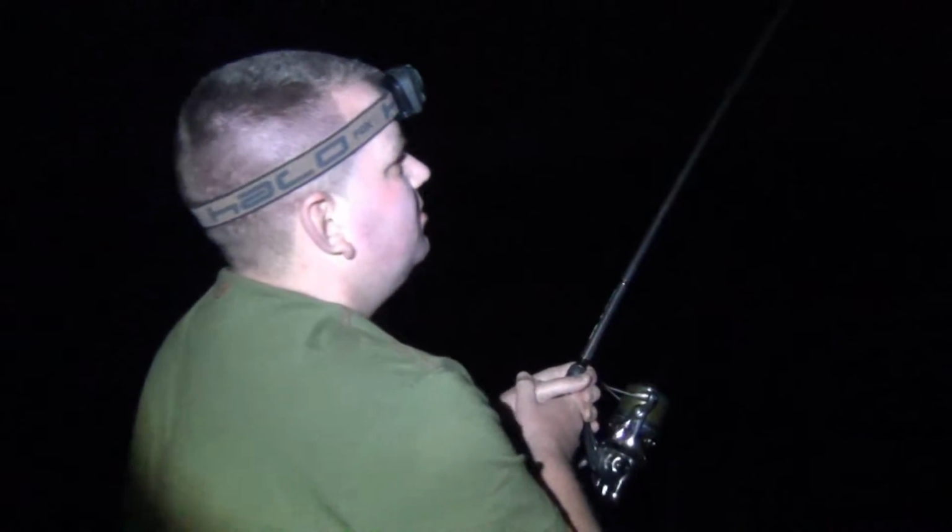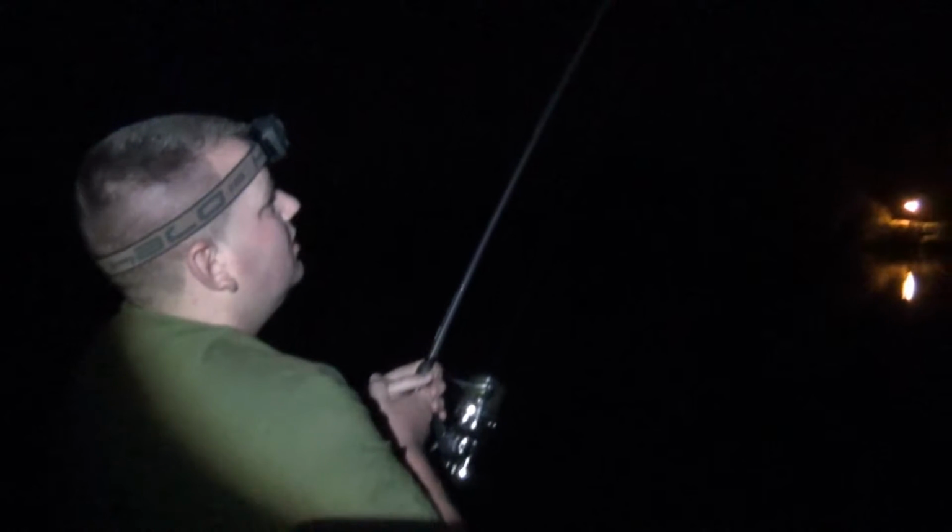Definitely seems like a cat, doesn't it, Ad? It does, mate. I'm still waiting for a nice carp out of here. It'd be nice if it's one, but yeah, he's still looking for a big carp. The fight I'm getting out of this. The cats are very active at the moment. Right, we'll join him when we get a bit closer.